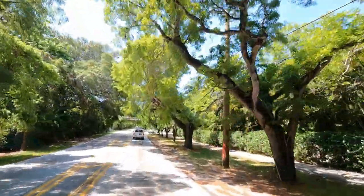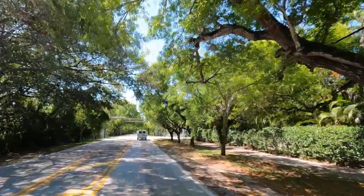Today we're going to do a driving tour of Pinecrest, Florida, and I'm going to show you a lot of different parts of Pinecrest that I think you'll find super interesting, especially if you're online and trying to figure out where you're going to live in Miami.